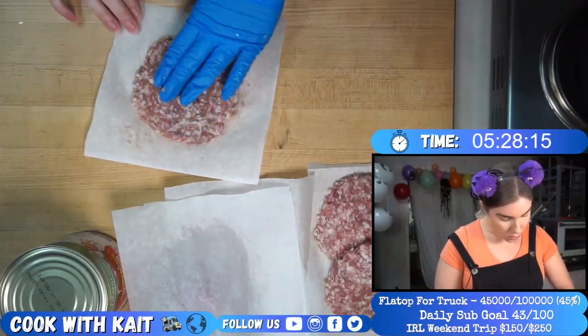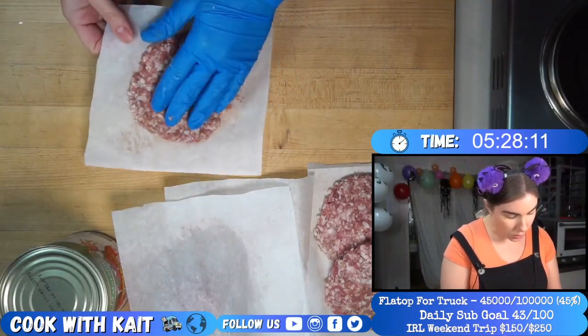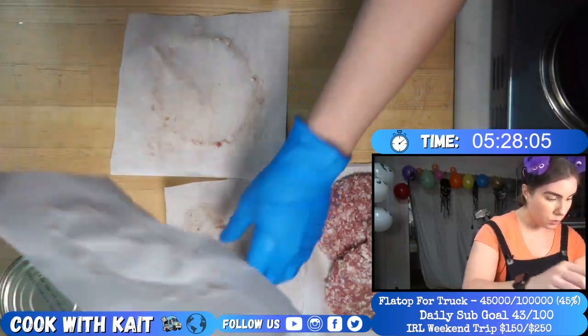Yeah, surprisingly, these will shrink up to the size of the bun, for sure. When we cook this sausage, you can see how nice and fatty it is, too. Nom.